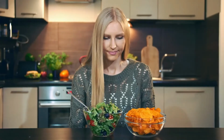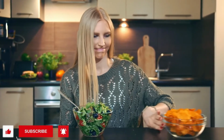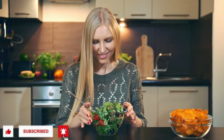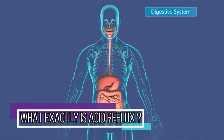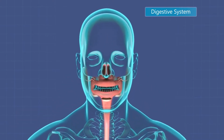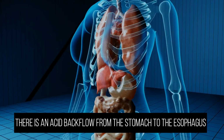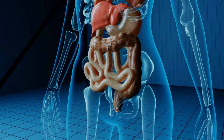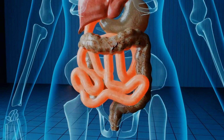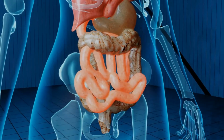Today we will talk about acid reflux and what to eat and not to eat to reduce or avoid getting it. So, what exactly is acid reflux? Acid reflux is caused because there is an acid backflow from the stomach to the esophagus. This is very common, but can cause complications or unpleasant symptoms such as heartburn.